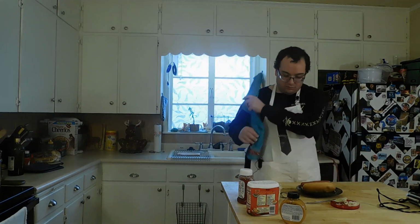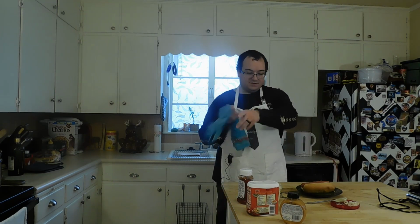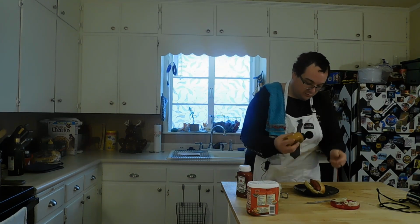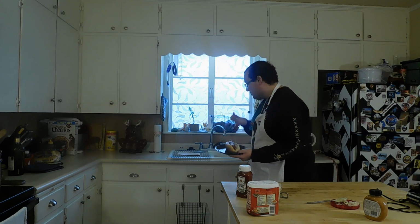A little plate wipe there. Got to keep that presentation on fleek. And then I'm just going to give it a stripe of ketchup and a stripe of the sweet mustard. There is nothing fancy about this. It is pure street food. I mean, it's awesome. I give you the Icelandic hot dog.